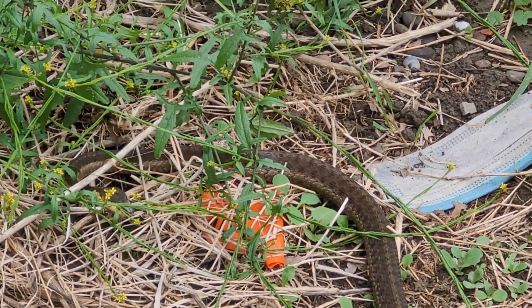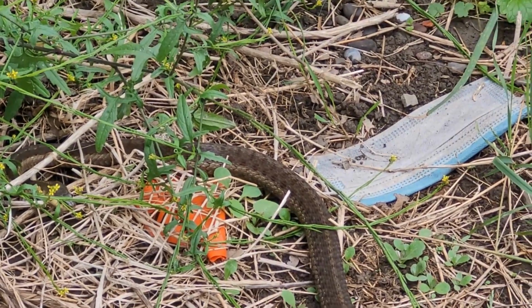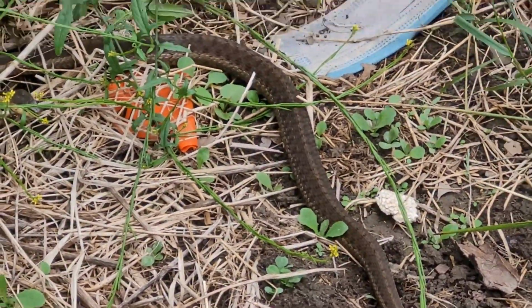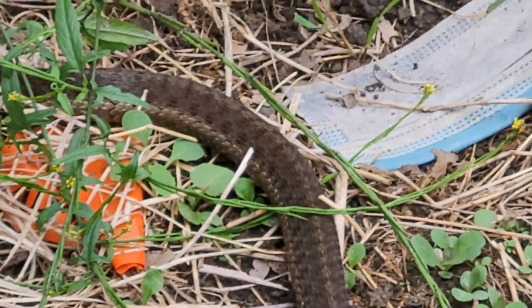These are just grass garter snakes. And of course they love the mice and rodents that are out in the field.